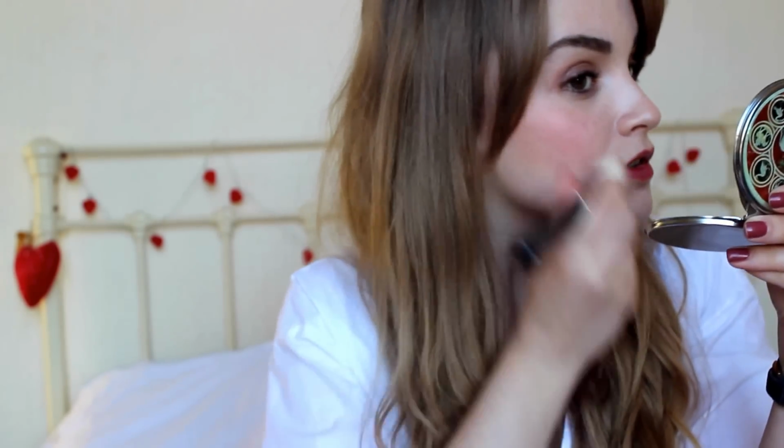H&M do describe their blushes as being sheer coverage with a luminous finish. I would definitely agree with the luminous finish. I wouldn't necessarily agree with the sheer coverage. They are quite heavily pigmented. I did just go in with a really light hand. You can build the colour up. I would definitely go back and get some more in the future, but like I say, it's just the packaging I feel lets them down a little bit on that one.